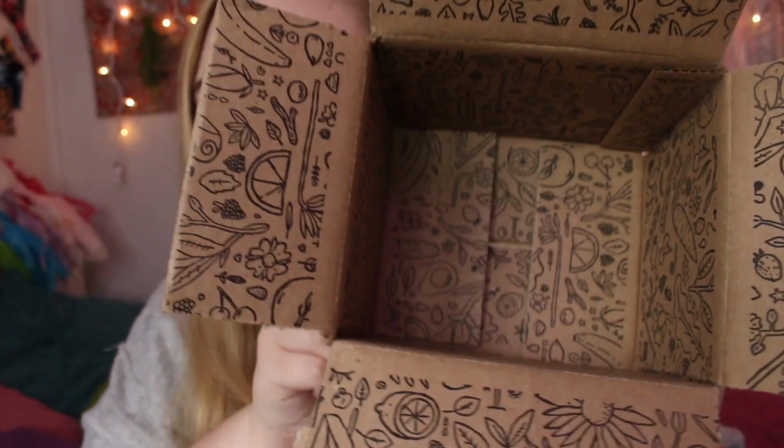Let's make it rain. Woo! I still love the packaging. Like, look at that. And then look at this. They come in such cute boxes. Now my room's a mess. Okay, so now we'll get into the Redbubble stuff.